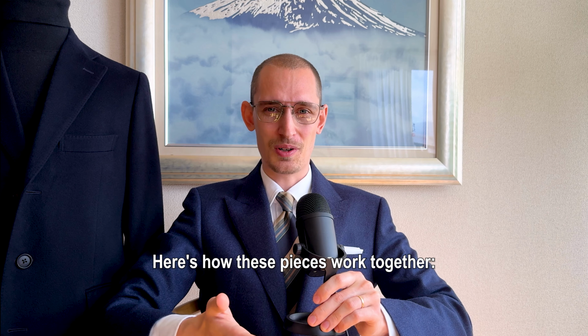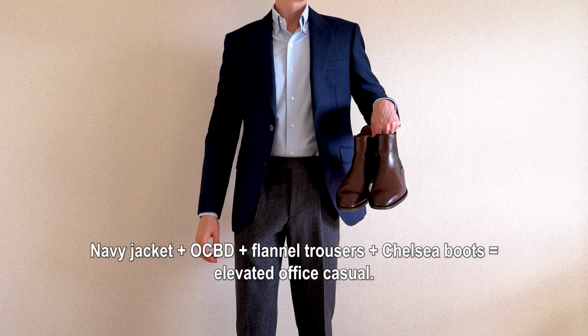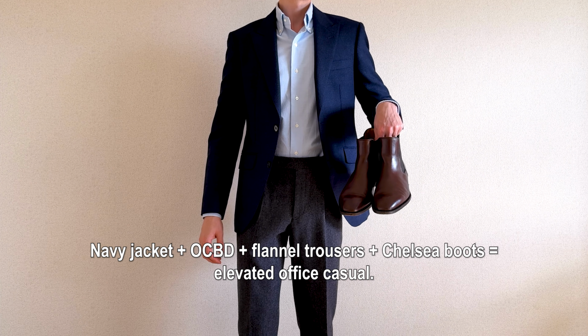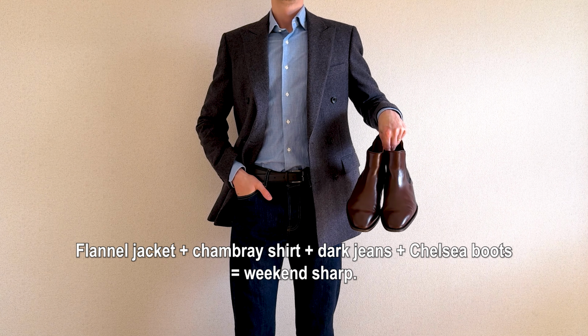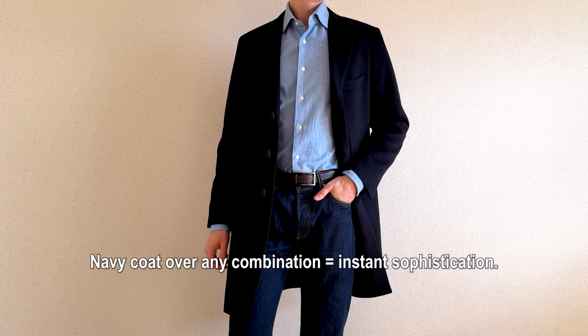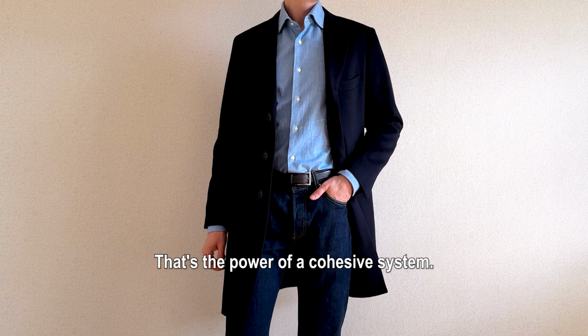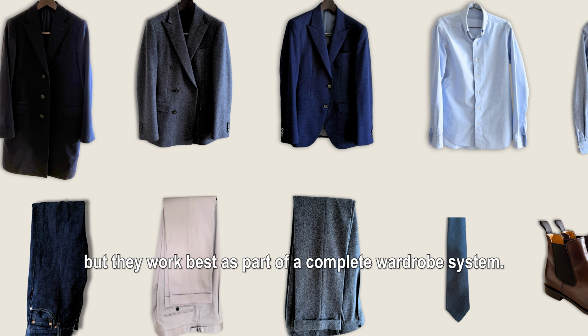Here's how these pieces work together. Navy jacket, OCBD, flannel trousers, and Chelsea boots. Elevated office casual. Flannel jacket, chambray shirt, dark jeans, and Chelsea boots. Weekend sharp. Navy coat over any combination. Instant sophistication. That's the power of a cohesive system. These 10 winter pieces are essential, but they work best as part of a complete wardrobe system.